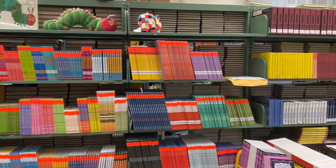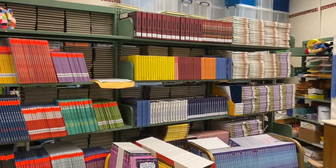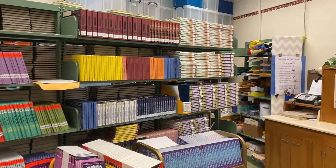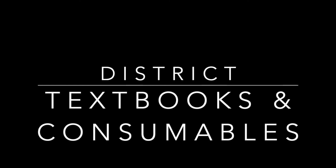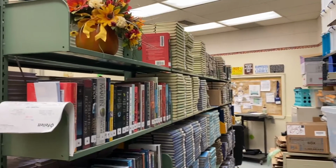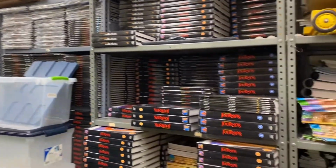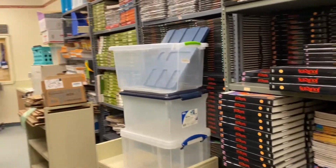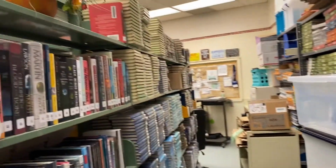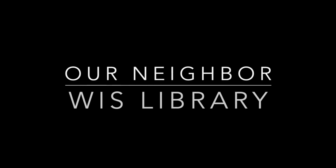The district library office also houses all of the elementary literature circle titles and novel sets for grades 3 through 6. The district LRC, or Library Resource Center, is also home to some textbooks and consumables. What you see is a small portion of what is available. Many other items are stored in the district warehouse due to space constraints.